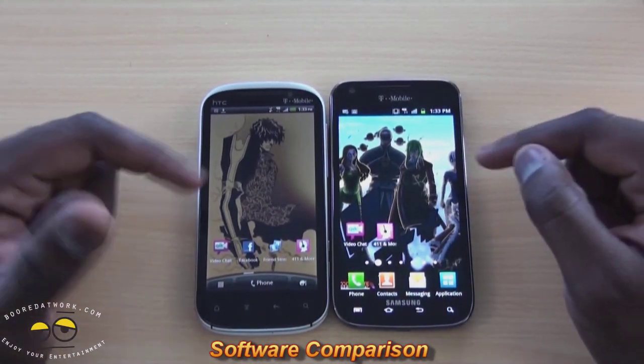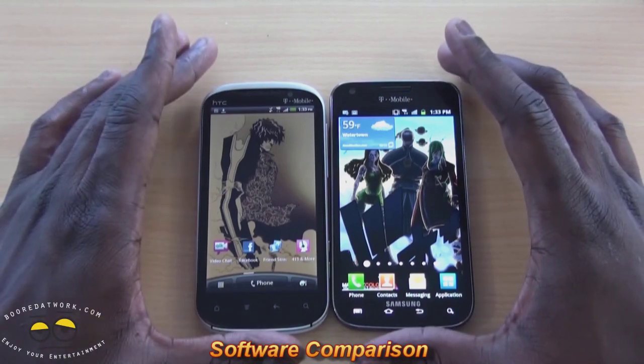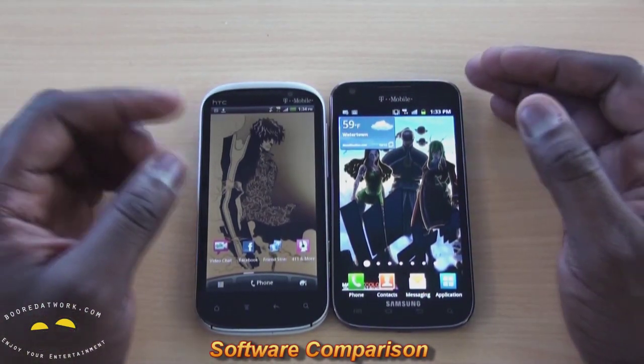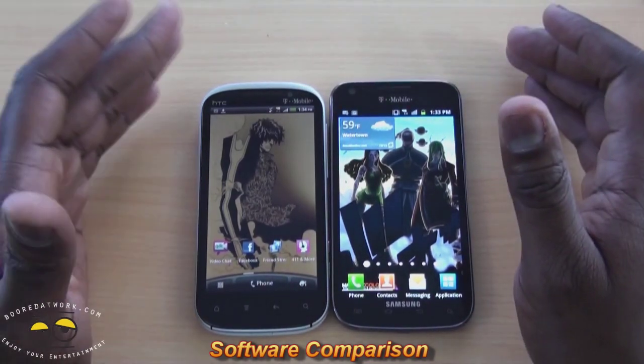They both have a 1.5 gigahertz Qualcomm chip within the device. They do have 1 gig of memory also. They do have the same amount of storage. They do have this 8 megapixel camera. They do have front-facing cameras, 1.3. This is 2 megapixels, so it's pretty much still a wash. And this is where the similarities pretty much end.